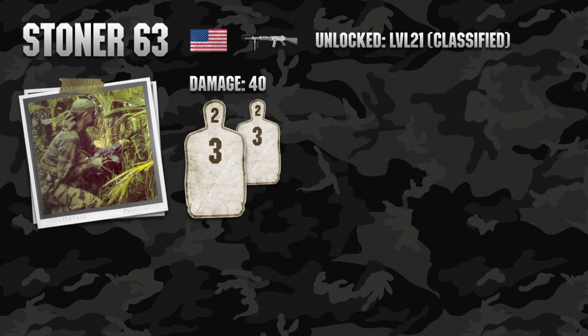RPK and the M60. Like most of the light machine guns, the Stoner 63 serves up 40 damage, which makes it a 3-shot kill at both long and short range. If you can get a headshot in there, it reduces the shots to kill down to 2. A pretty fast sensor speed makes the recoil pretty moderate. It's actually got the same figures as the HK-21, with mostly an upwards tendency.